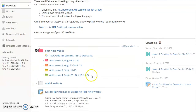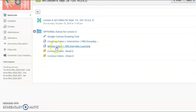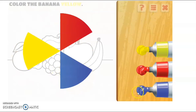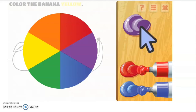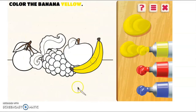Back in Schoology, in the first 9 weeks folder, Art Lesson 4, Optional Extras, there's a color mixing program and an interactive game for mixing colors. Once you're done with your other homework, I recommend checking out these tools. When the rest of your homework's done, the Creating Colors is a kind of fun game. Once you click on these, it shows you the color tubes of paint, and it's going to ask different things and show you different prompts. So you have a tutorial to tell you how to do it and what colors to mix. It's not hard. The only thing is, there's no way to save your work. Once you're done, you're done. It's just a game to play.